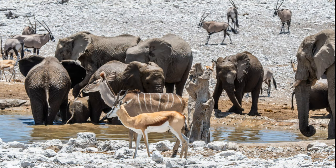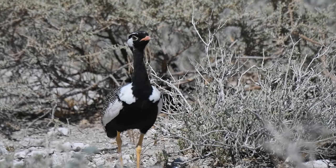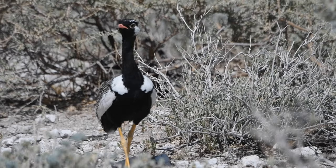It's the wide variety of species that can be seen all together in one place that makes Etosha unique. While the large mammals dominate the waterholes, a large variety of birds make Etosha their home.